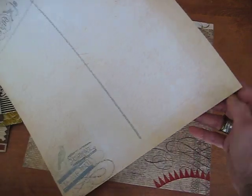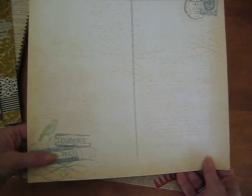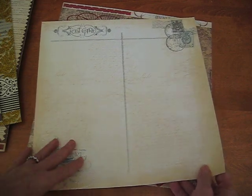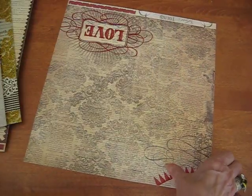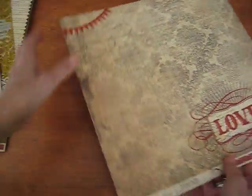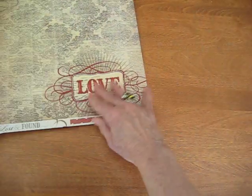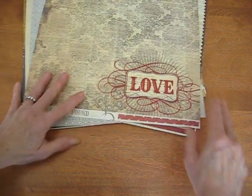This is very nice. I like this. If I was doing layouts on 12 by 12, I would keep something like this. But since I don't, oh, and this is Love. I like that, Love. Okay, so let me tell you what also comes in this wonderful pile.